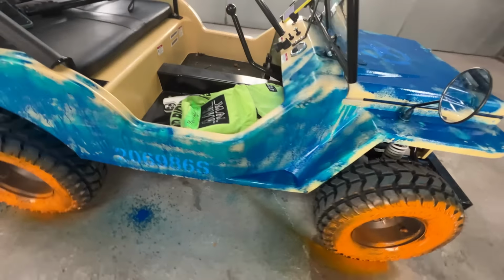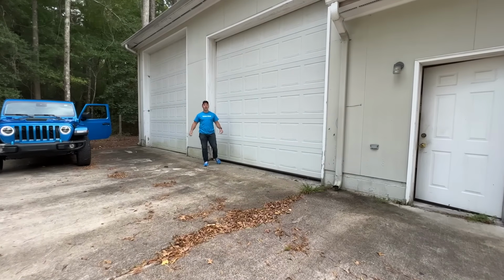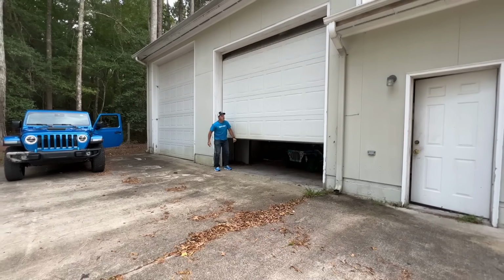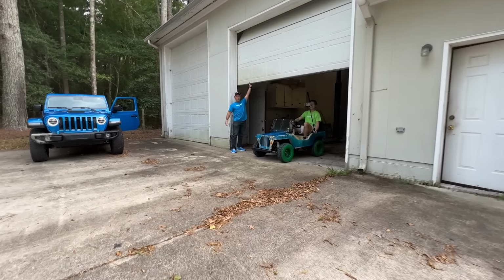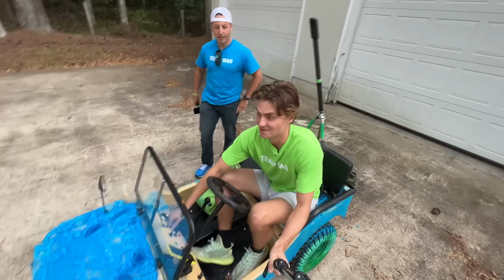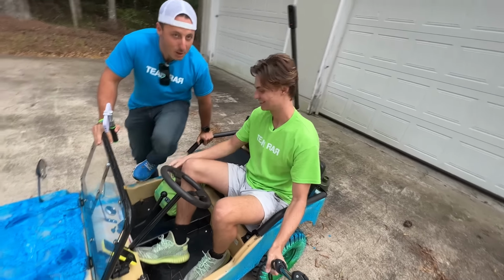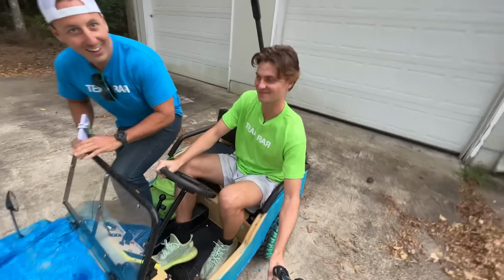Wow, not bad. I think it looks great. It looks sick. And now it's time for the grand reveal. Yeah, look at this thing. It looks awesome. Where are we going? Come on, we gotta test out the GTA myth. Dude, you know how much I weigh? I'm almost like 200 pounds. Don't underestimate the mini Jeep. Let's go.